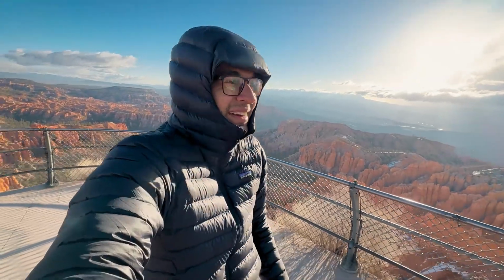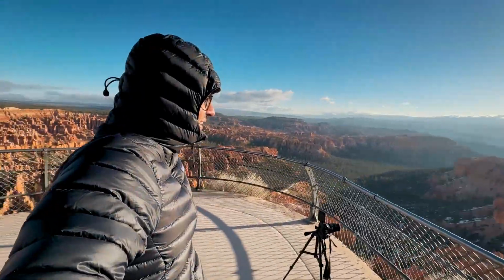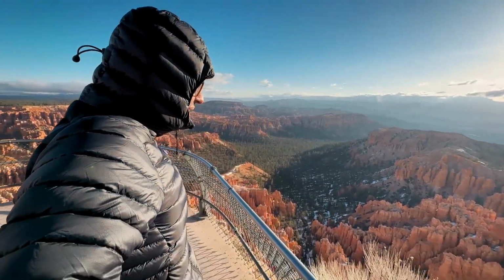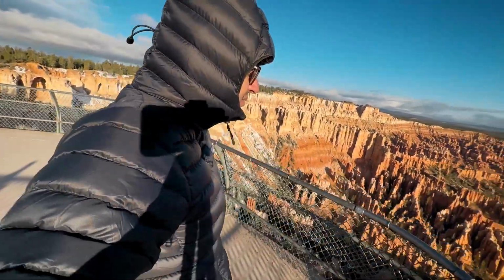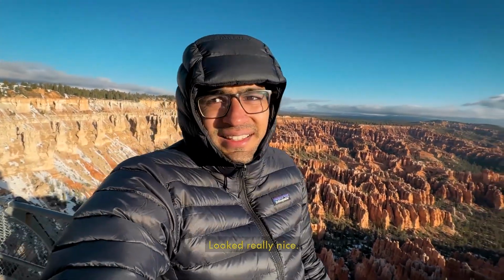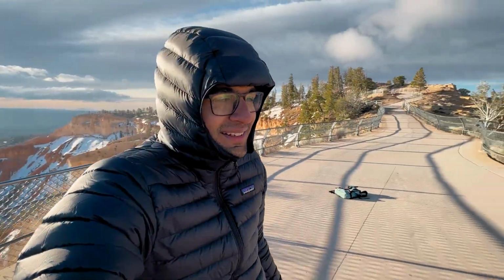It's really windy right now. You can hear the wind howling behind me, but got some really nice pictures of the sunrise. I'm really glad the sun came out eventually, but the canyon below creates really cool shadows. And on this side, all of the pillars are lit up. Looked really nice. No one here, just me. Middle of Bryce.